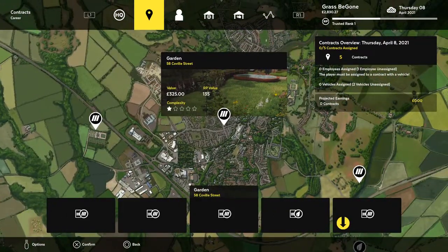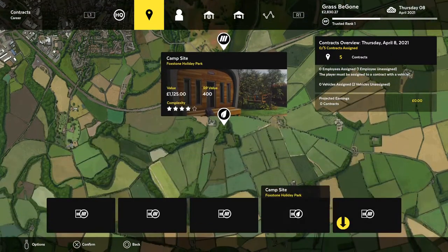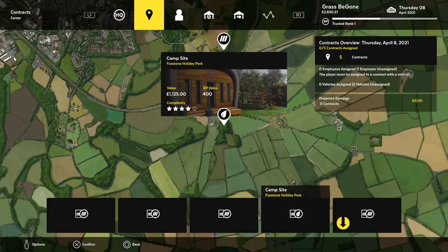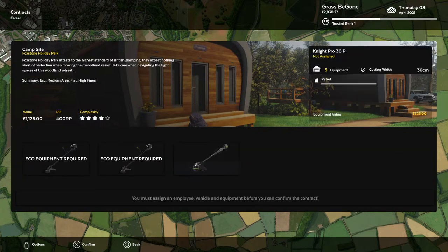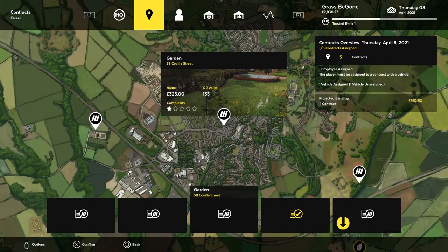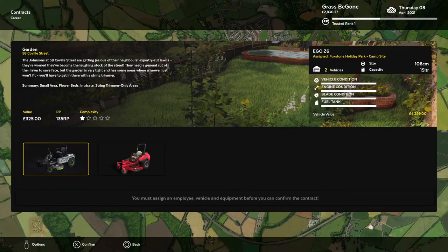The formal gardens, that one. The historic land. Is that the one I just did? I think it is. That one, you need an eco mower. You know what? I'm gonna send that one back to Jude Carr. You're gonna eco. Jude Carr, you do that one. I think I'm gonna do the garden one on my big mower. See how quick I can do it.